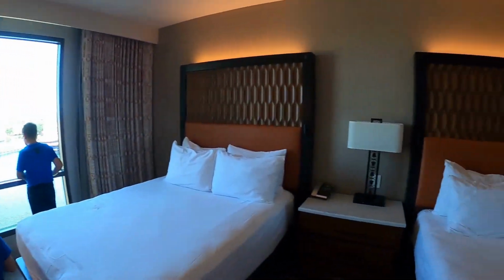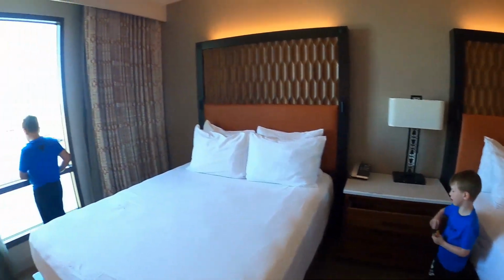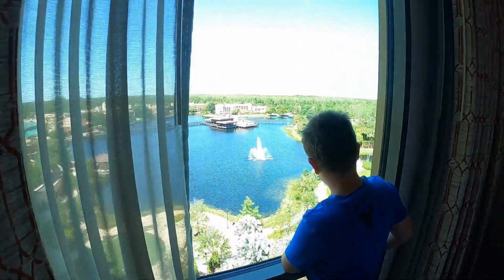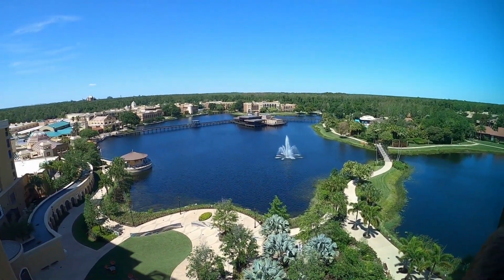I hope you guys enjoyed this short room tour. There's a book in there. We are going to explore more of this resort after we get done staring out the window, because this view is insane. Absolutely love this view.